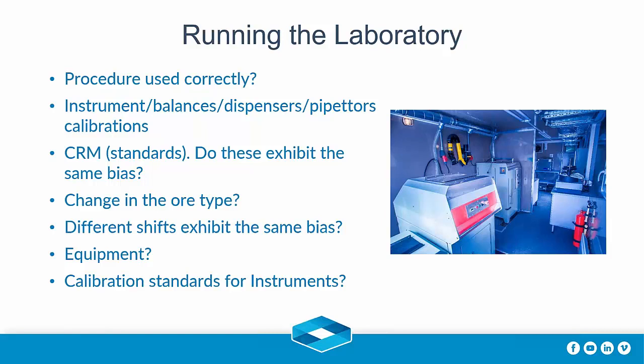So what you've got to do is go through all your procedures. Are they correct procedures? Are they being used correctly? Are the instruments, balances, dispensers, preparers all being calibrated? Do the certified reference materials show the same bias? Often a case. The metallurgy says there's a bias, but the CRMs are not saying that.